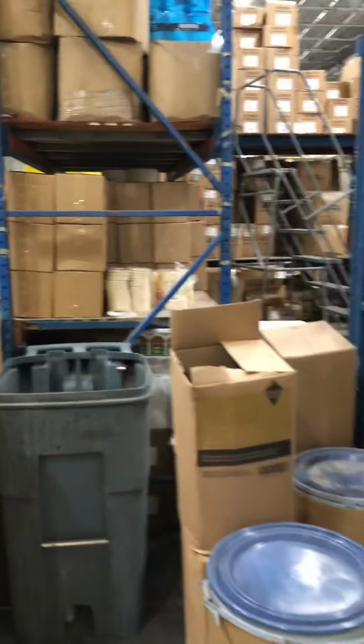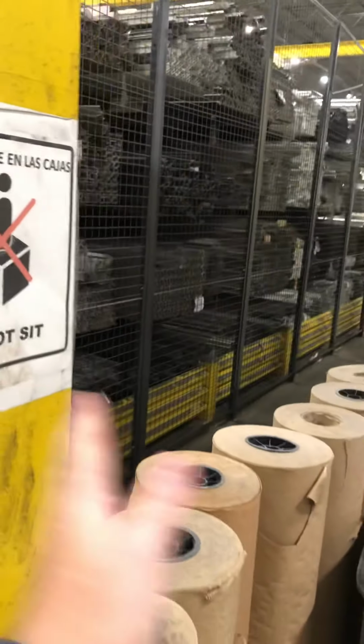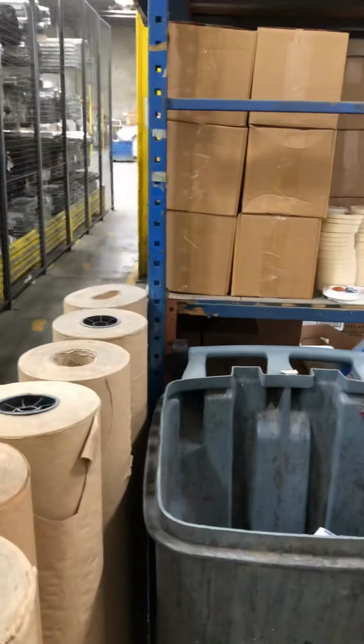So this pole is where our fence is going to start. It's going to run this way, and then that way. So this will be one of the corners of the fenced area.